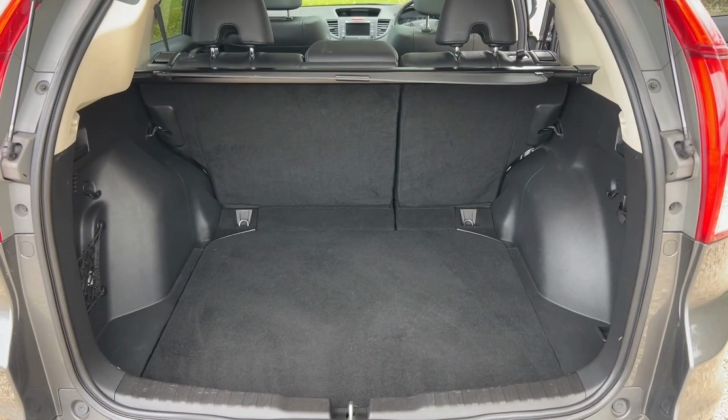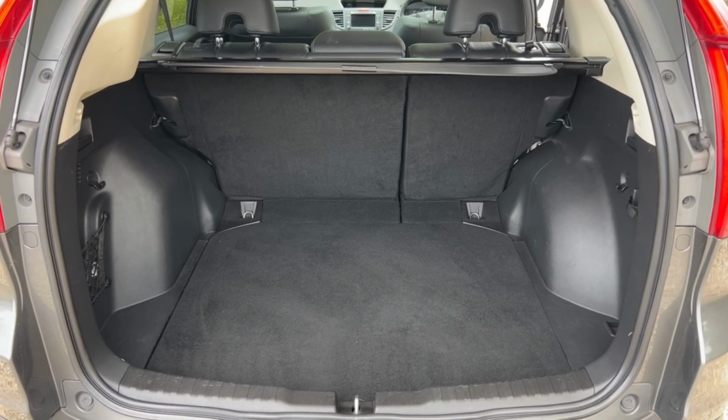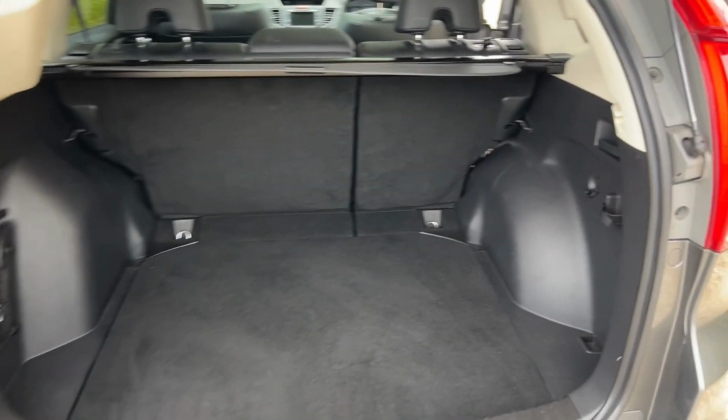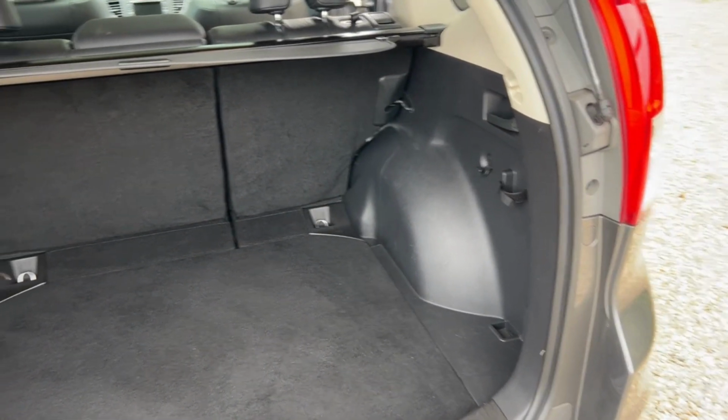Come to the boot area of the car, absolutely enormous boot. CR-Vs are family cars and quite often very heavily used, and yet the back of this one is one of the cleanest I've seen.